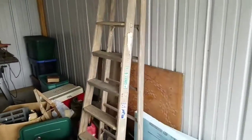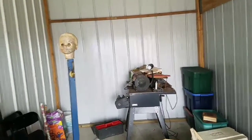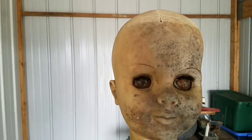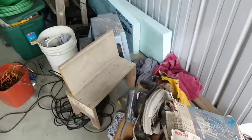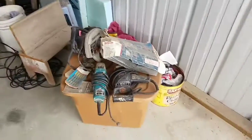And so we'll take a quick look. And the reason I bought it, I have a tool auction coming up. So I saw some tools in here. And the creepy doll head. So we might have to do that as the screensaver thing. So we're going to take a look through all the stuff here. I guess we'll start off right here.